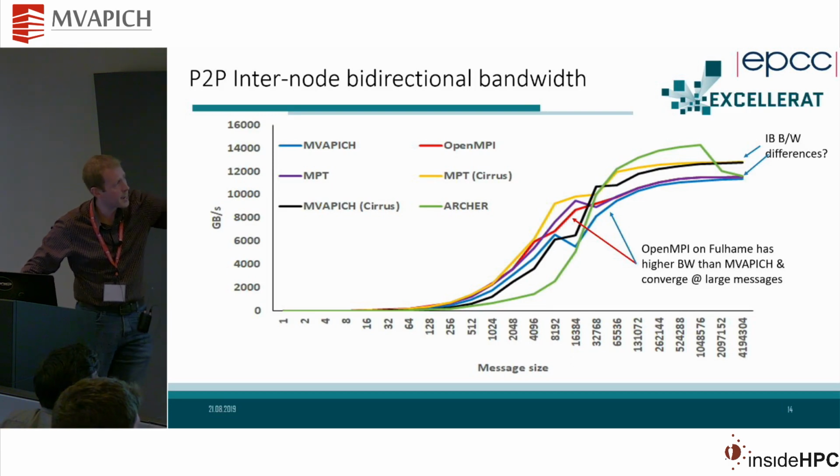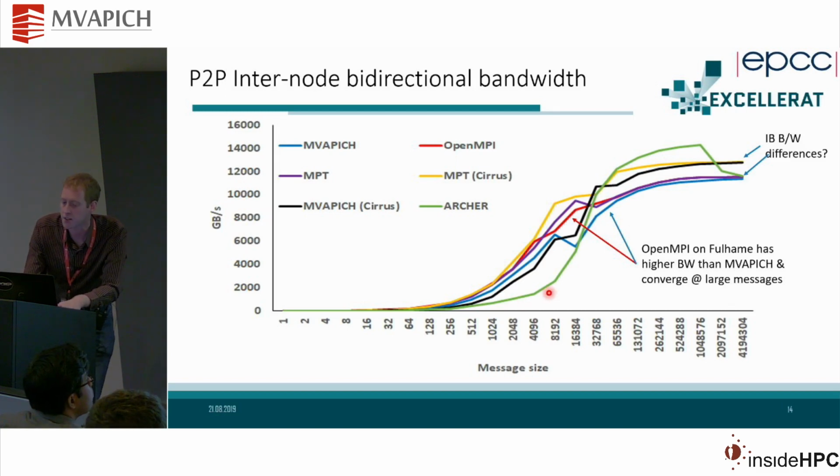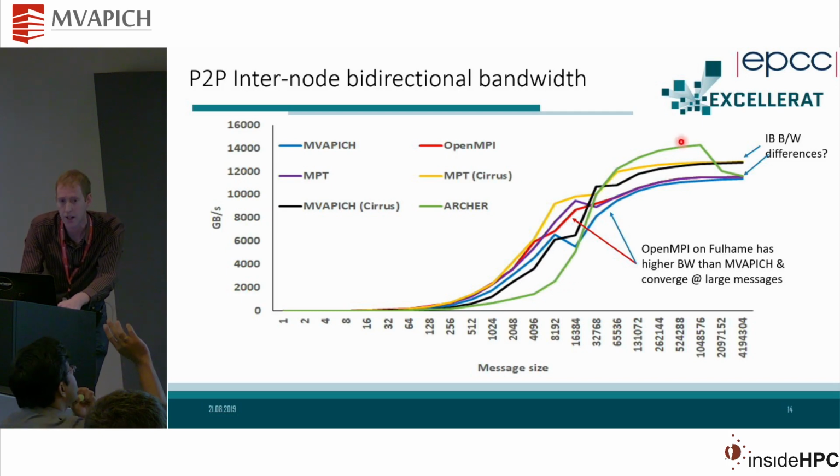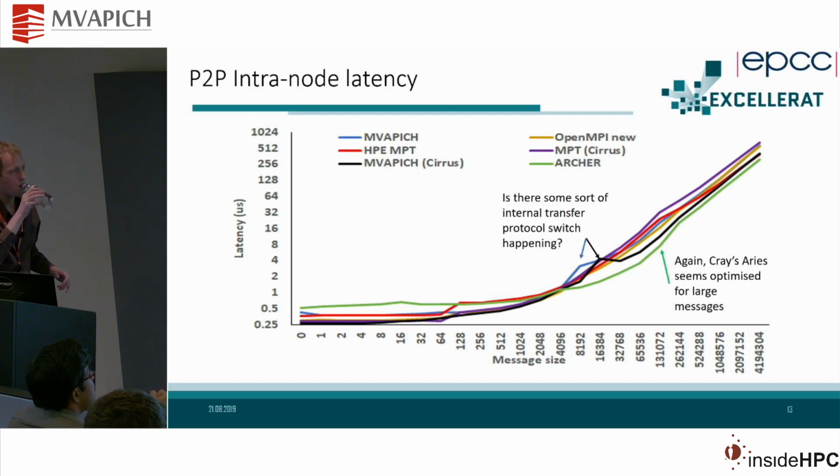And what you're seeing here, again, is a very similar picture with the Cray. It's real bad, actually, for small message sizes compared with everything else, but then works much better with big ones. So going back to the internode performance, what is the raw bandwidth that the interconnect offers?